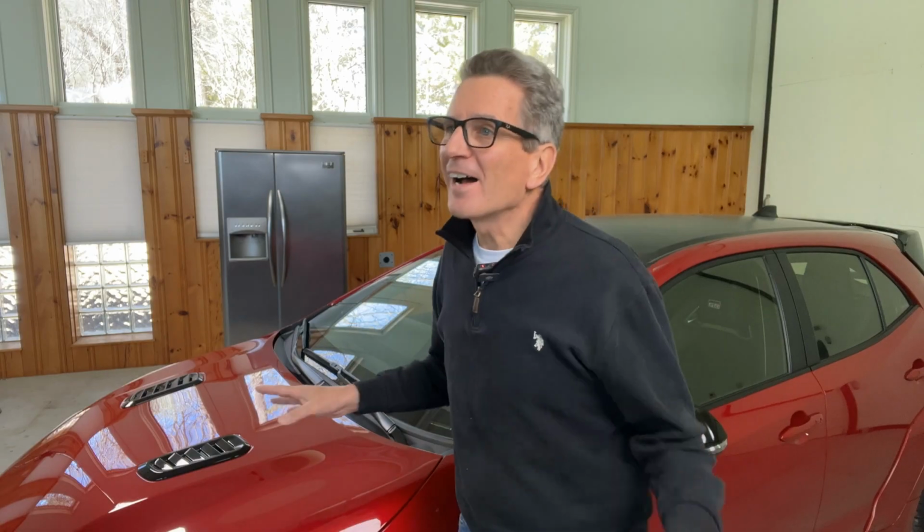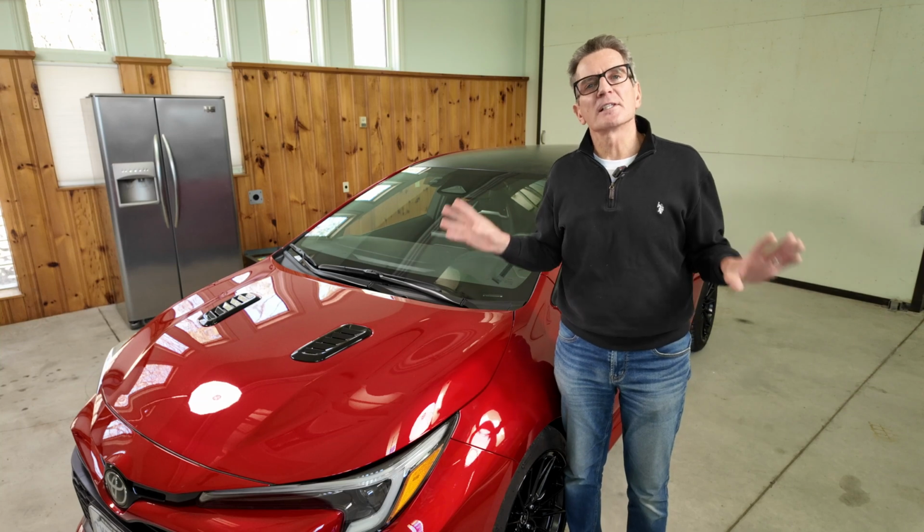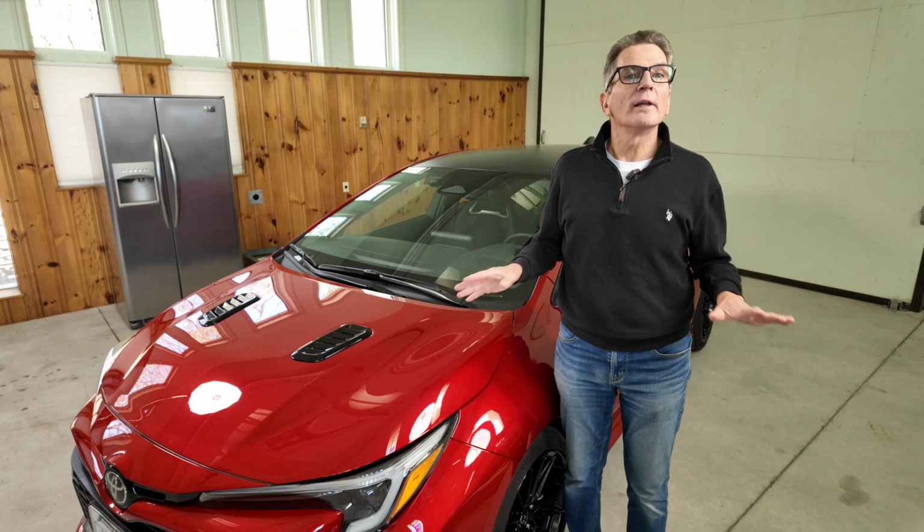If you speak to anyone at Gazoo Racing about the GR Corolla's essence as a driver's car, their eyes fill with passion. For many, it represents a dream car that they themselves one day could own.